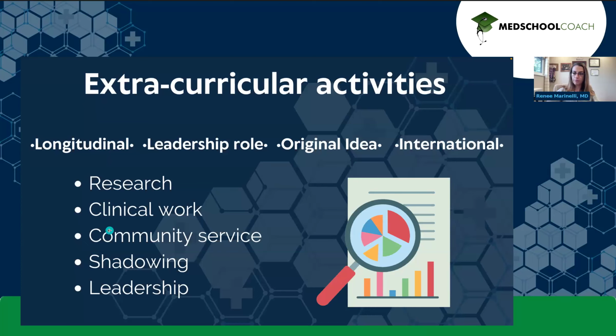Notice that clinical work and community service are different. Lots of times, for their clinical or patient work, people volunteer in the hospital, and that's great. But if that's going to be your clinical work, you're going to want to have a separate volunteer experience as well. Volunteering is really trying to be altruistic, giving your time to other people without necessarily getting something in return. That's where community service and volunteer work comes into play.